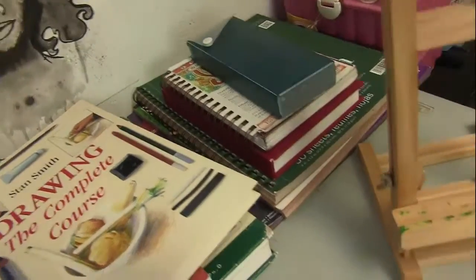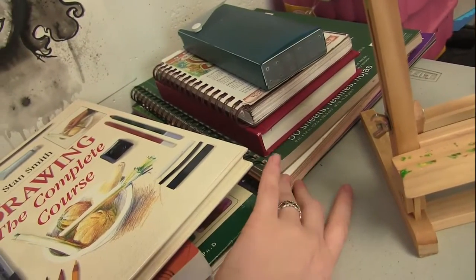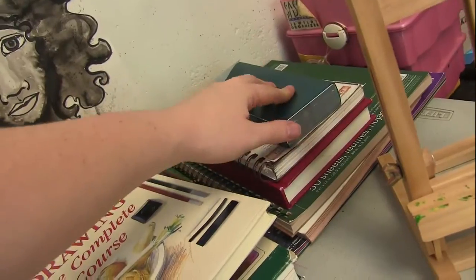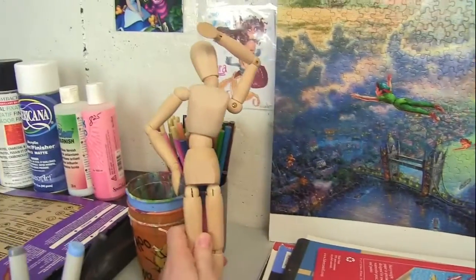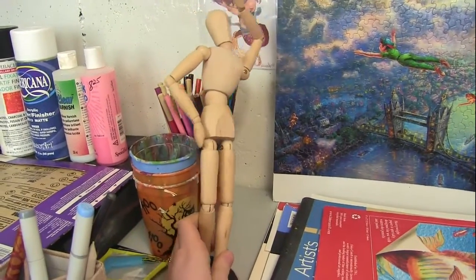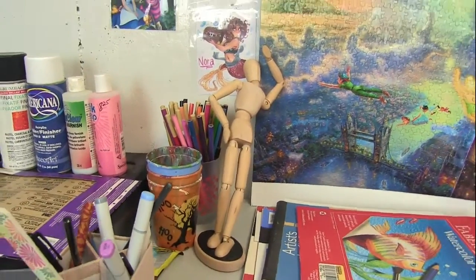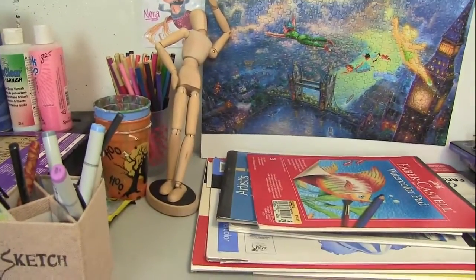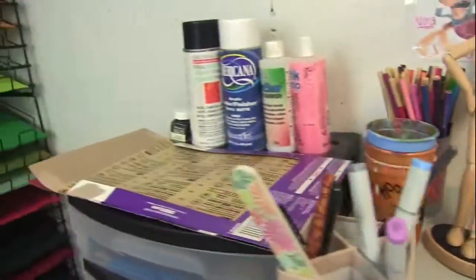This is my stack of papers. So I have my toned paper as well as some colored paper. These are my two favorite sketchbooks, and this is just a bunch of pencils and stuff. Then over here is a few more things. This is my little posed dude who is apparently not standing up right now. I'll deal with that later. I don't actually use him for drawing reference because his posing is not accurate, but it makes the room look more artsy. Got my paint cups, I got some cheap pencils right there.